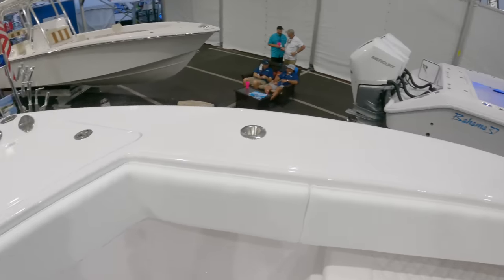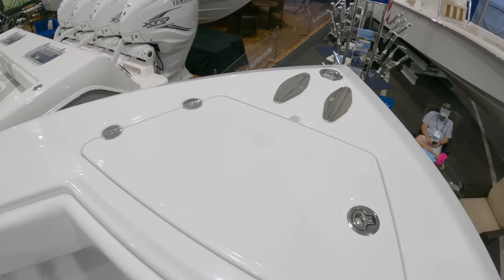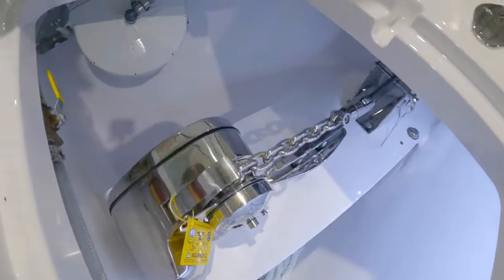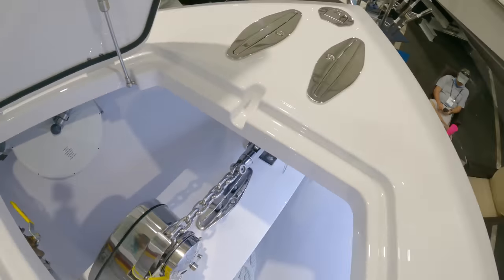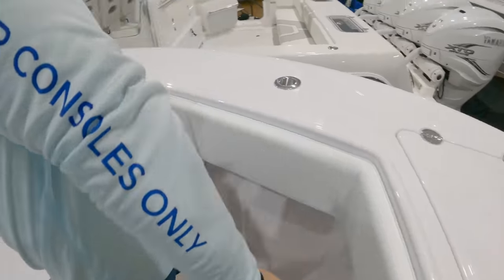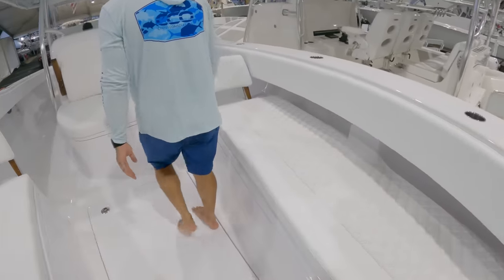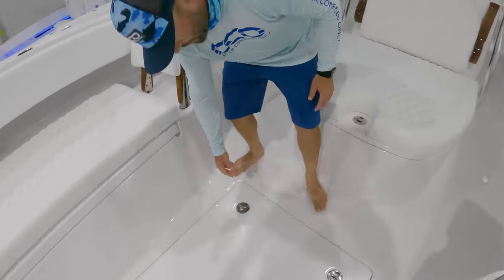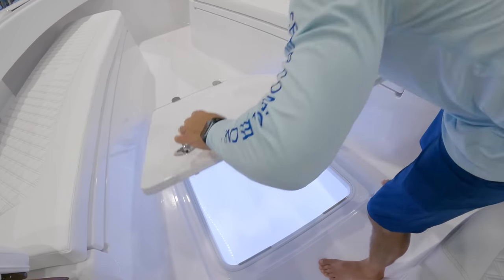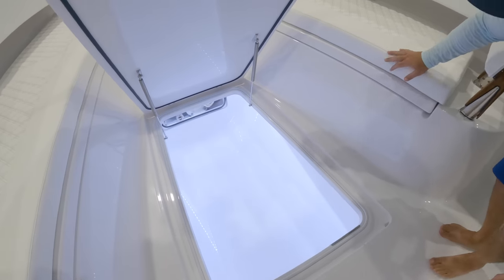So we got a windlass up at the bow of this one. And if we jump over here, we can take a look at that. You guys wanna see it all? Very nice setup, through hole, windlass, nice and clean. If you don't wanna deal with the anchor, that's the way to go. So if you step over this way, open this hatch. Massive, massive fish box. Again, you got the dual gasketed system.